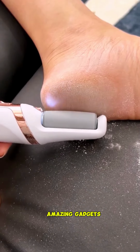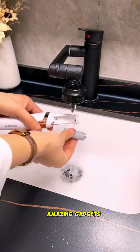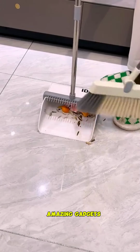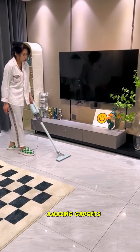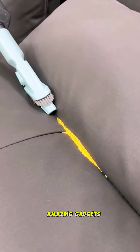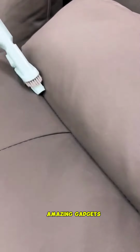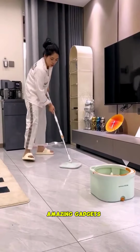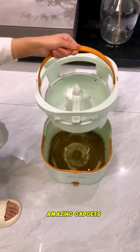This is an electric file you can use for your feet. This is a cleaner you can use for the corners. It's really cool.